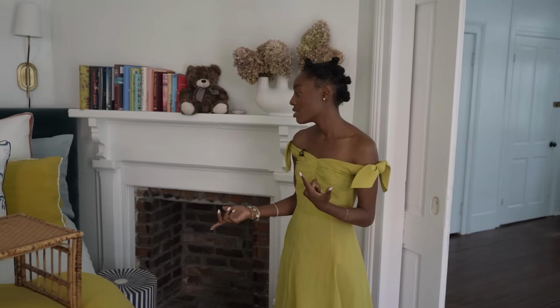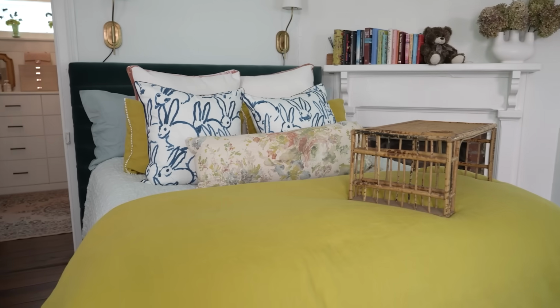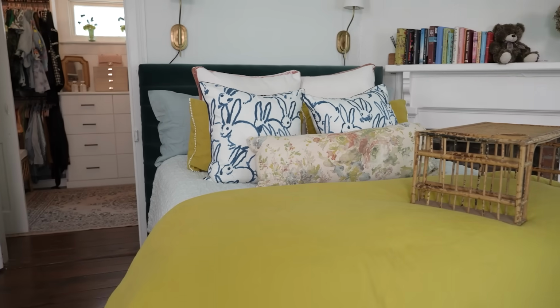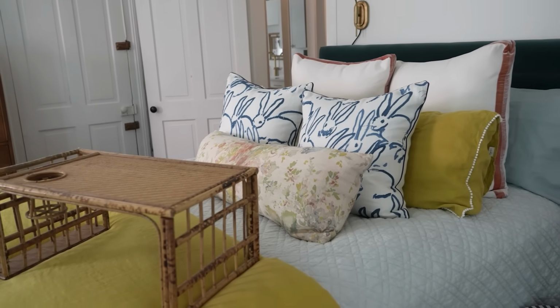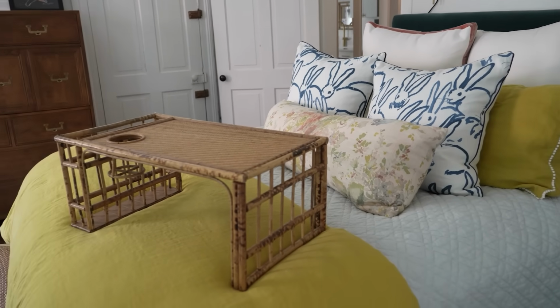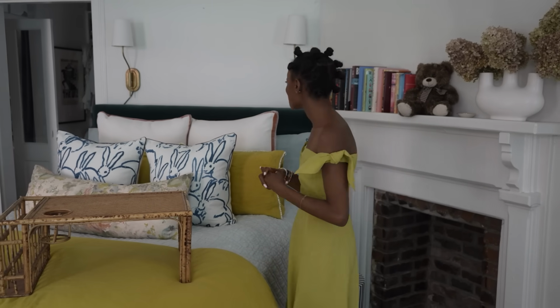And coming over to the bed. So being that this is the first space that I have designed fully on my own, when it came to designing my bed, I wanted my bed to have a more is more feeling when it came to the pillows. I honestly think I could add a few more, but some people might call me crazy. I think I have 10 pillows on my bed right now.